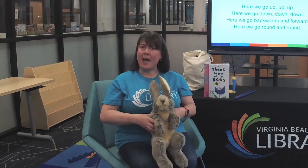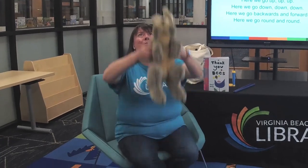This movement rhyme is really good for young babies because it helps them to keep their head in line with their torso. It's a really important skill for development. And if you have a onesie, you can stand up and you can really go up and down and all around. It's a lot of fun and a way to incorporate movement into your day.